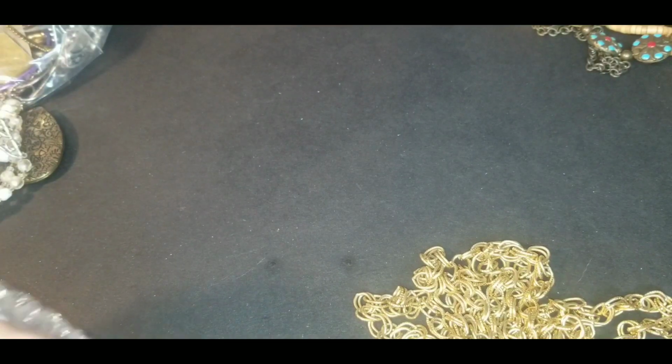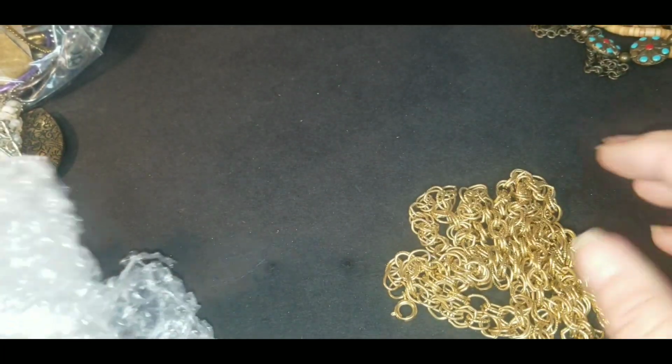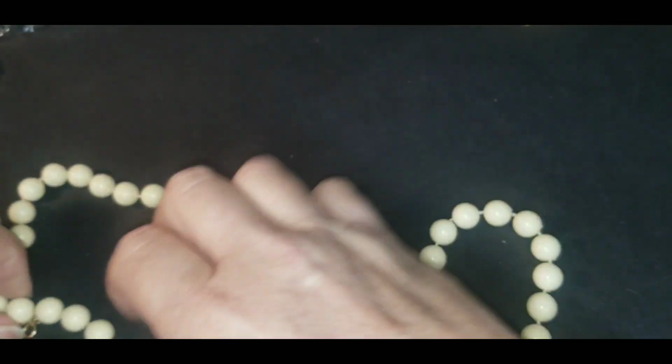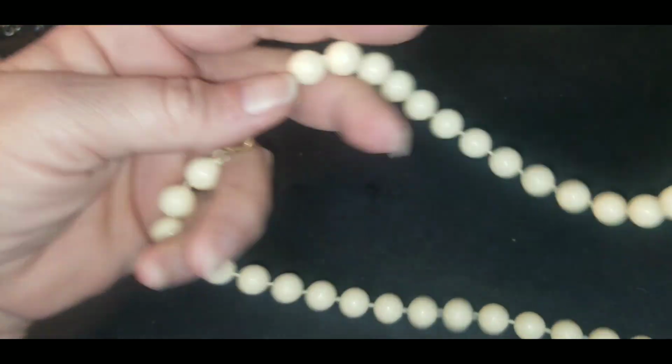Anyway, let me get that stuff out of the way so I don't try to sell it with everything. So yeah, gold chain, 50 inches, $10. Good deal. Goodbye. Oops. Okay. Try to be quick here. I was sure hoping that chain would work for my pendant, but it won't. So I love that chain.